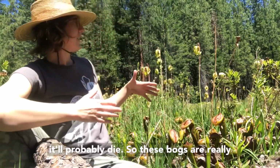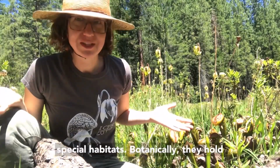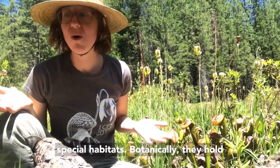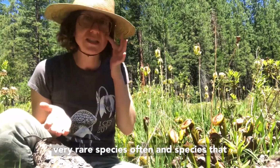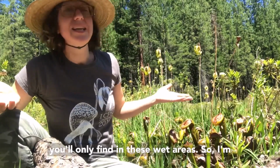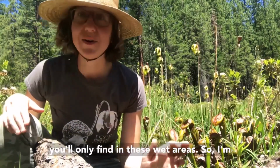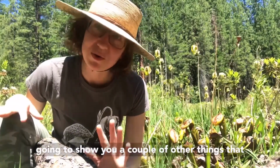So these bogs are really special habitats. Botanically, they hold very rare species often, and species that you'll only find in these wet areas. So I'm gonna show you a couple of other things that grow around here.